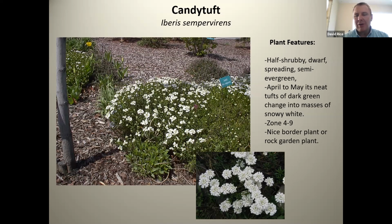They look good, and when the flowers are done, the foliage is just a deep dark green, and the foliage looks nice. So just for the foliage itself, even though there's not a lot of color, it's still a nice plant.